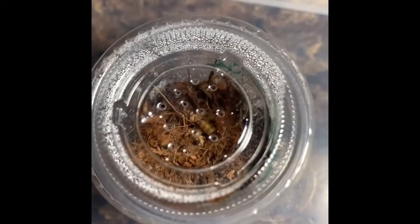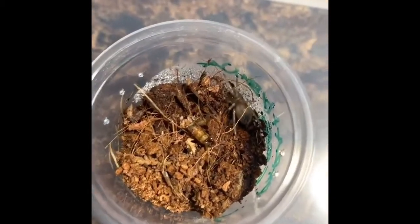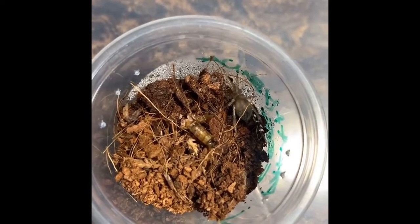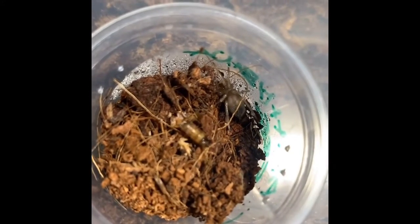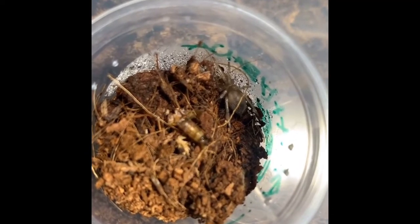Okay, here's another one of my tarantulas. The Glaciadora perihibana. A pink salmon bird eater. These are one of the bigger tarantulas. It gets pretty big. There's its dinner right there. And if you look closely, you can see its abdomen twitching.